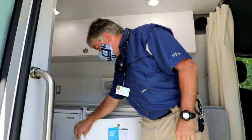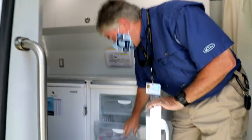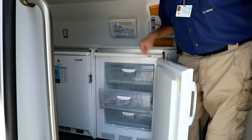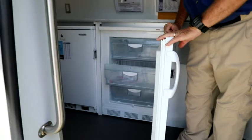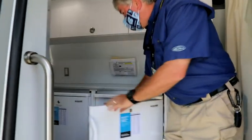Right now in the freezer, we actually have the COVID samples. Once they're collected, they need to be frozen or kept cold before we take them to DHEC. They'll be processed, so that's what we're using this for.